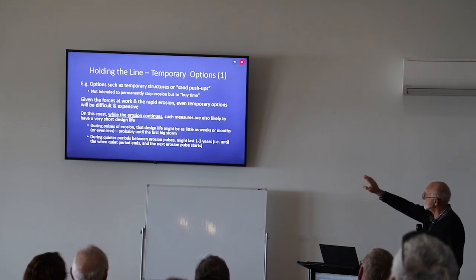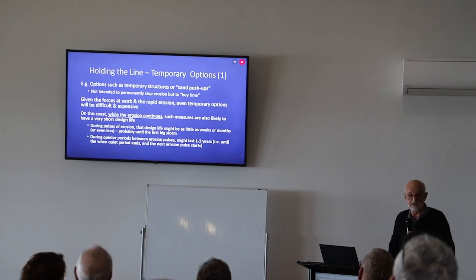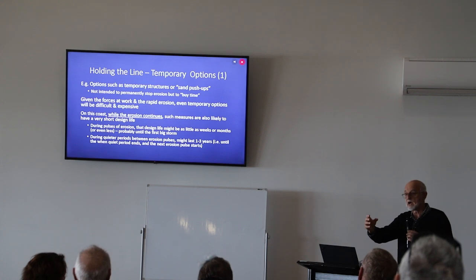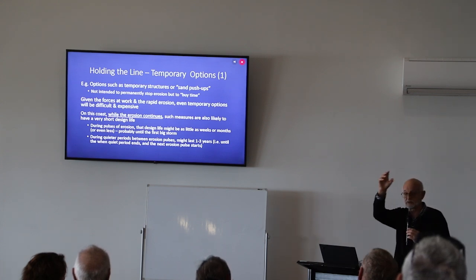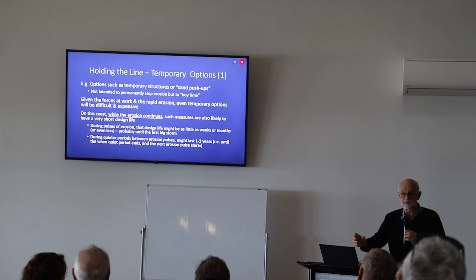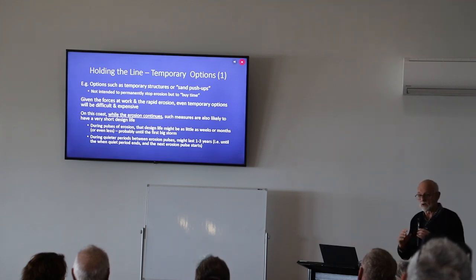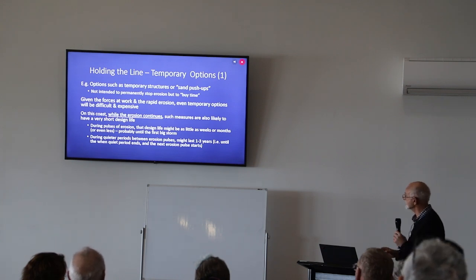So on this coast, while the erosion continues, those measures are also likely to have a very short design life. And particularly the design life will be short if you're trying that option during an erosion phase. Remember we talked through how the erosion occurs in phases, and then there's a quiet period in between. If you're trying to put your temporary or short-term measure in during an erosion phase, it will have a very short design life. So often where you can, take the quiet periods in between. You don't always get that choice.